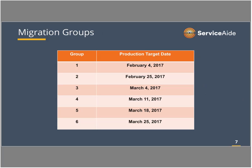So everyone should now have received an email communicating their target staging date and their target production date. If you have not received that email, it's likely because we had old email addresses or contacts that have moved on or are not with your company. So that's something we'll need to take on a one-on-one basis. But the overwhelming majority of customers should have received emails essentially Monday and Tuesday communicating these dates. So we're starting now with some of our smaller environments and smaller customers and moving forward in these groups from early February to the end of March.